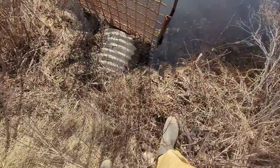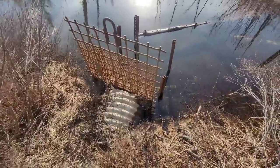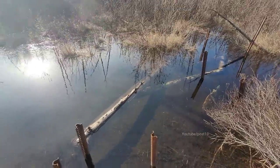I can see some clumps of debris. It's been unclogged before. I even see some pieces of PVC pipe. They used to have some kind of beaver-proof structure until they put this here. We can clear this real fast. Get this thing to drop back a bit.